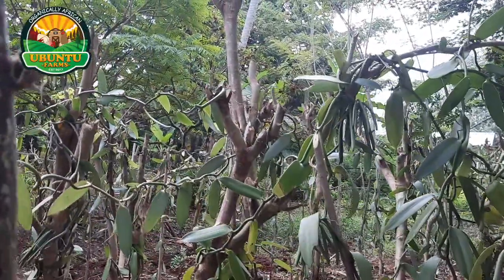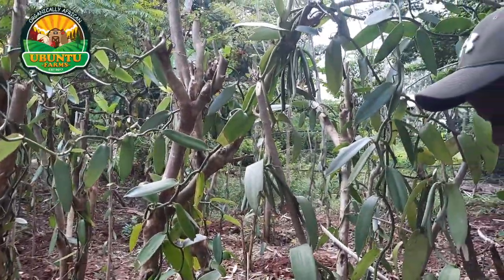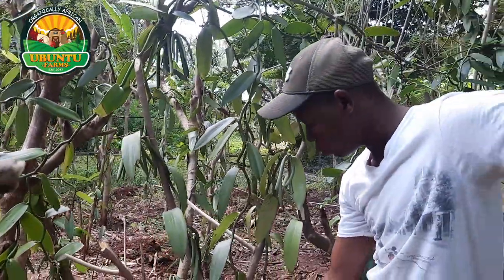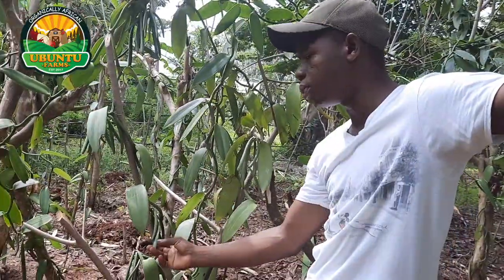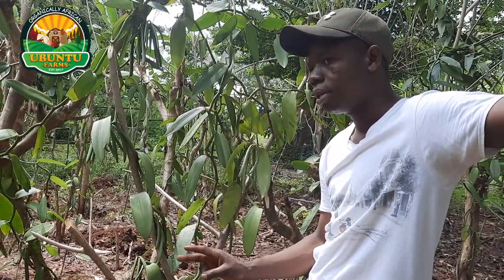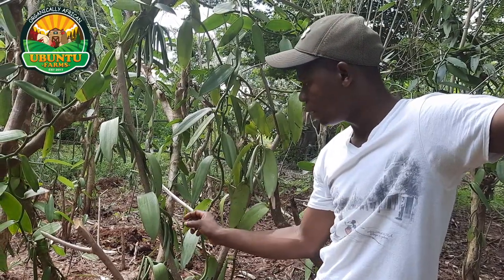How long does the plant itself live for? Okay, it takes 2 years to grow, to be big like this and to start to produce the vanilla seed. After that, twice a year we harvest. Twice a year. And vanilla is very expensive.